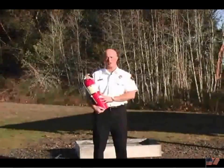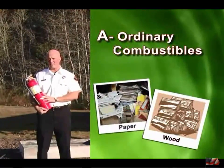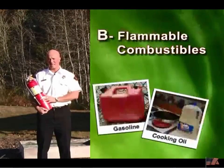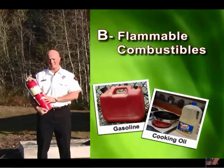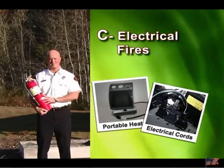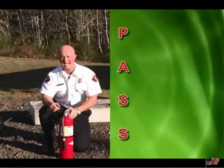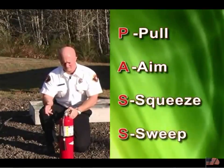Fire extinguishers are rated A, B, and C fires. A being ordinary combustibles such as paper and wood products. B being flammable and combustible liquids such as gas. C for electrical fires such as your toaster or blender. To use the extinguisher, remember pass. Pull, aim, squeeze, and sweep.